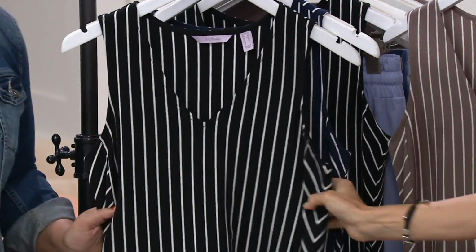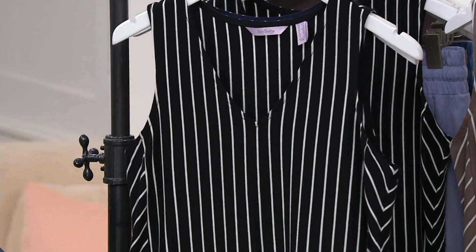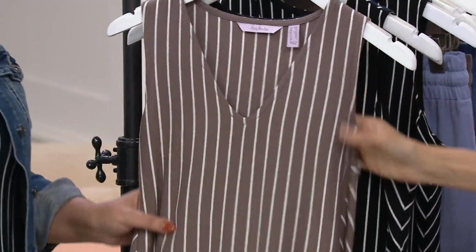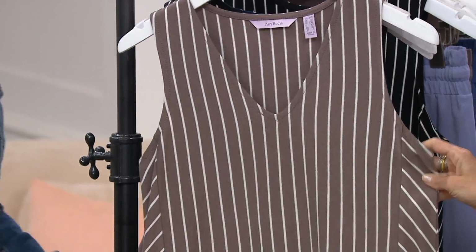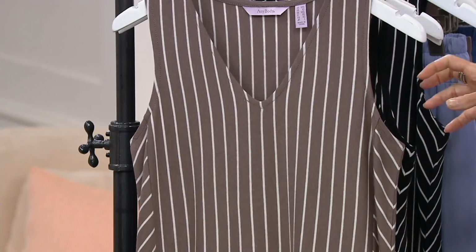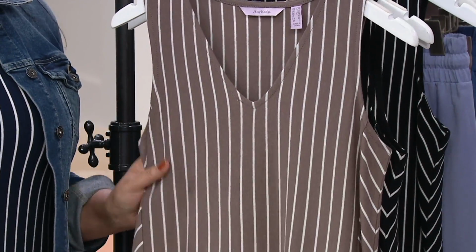Here comes the black. Beautiful black. I think it's lovely. I would love to see this with maybe some sunglasses and a nice big hat for a big picnic out or going to a concert. Here is your taupe stripe. This is our most popular choice right now. Think of this as more along the mushroom lines. There is not really a yellowness to it at all. It's just a good color.